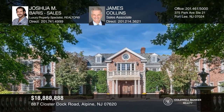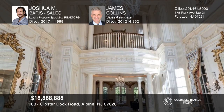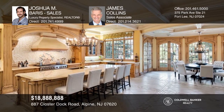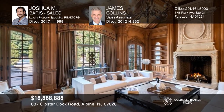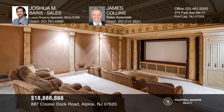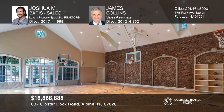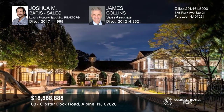This one-of-a-kind 10-bedroom estate is an architectural triumph. Through the wrought iron gates of this 8-acre estate, you're welcomed with a dramatic foyer, into 35,000 plus square feet of grand scale rooms, a chef's kitchen with an eat-in area, overlooking the Palatial Gardens, a magnificent great room with a handcrafted custom bar. Highlights include a custom movie theater, indoor and outdoor basketball courts, a pool with a cabana, and a separate guest house. Don't wait. Schedule a tour with Joshua M. Barris Sales and James Collins before it's too late.